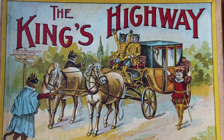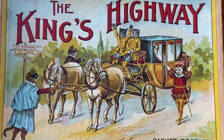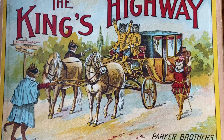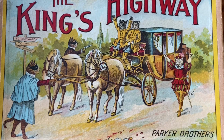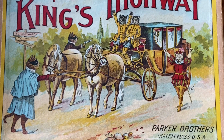When I first saw the cover of the 1900 The King's Highway by Parker Brothers, I loved it. Cats dressed up as bandits, wearing masks, holding up a stagecoach grabbed my attention, as it did the royal victims, who were also cats with their hands up. The sign of to somewhere, to where, and to nowhere also caught my eye, as well as the horse with its head down, which seemed to be thinking, not again, these bad kitty cats.